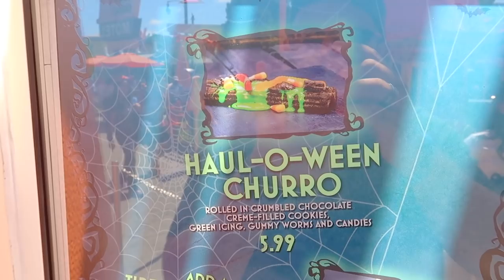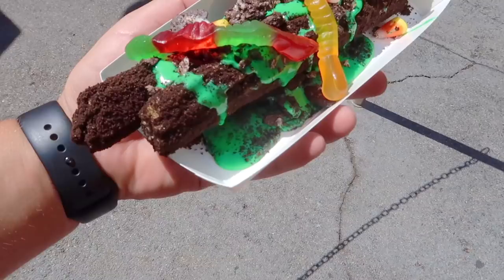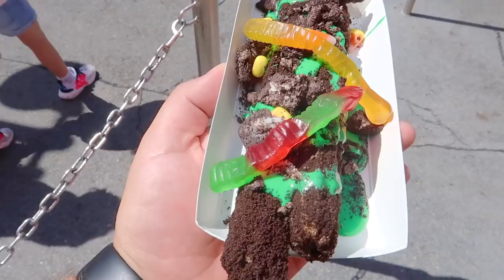Oh my God, guys, look at this thing. Now this is a specialty churro. I have no problem paying close to $7 for a churro like this. Look at this! That's a specialty churro. That's the ticket right there. It's time to finally try the Halloween churro here at Cars Land.